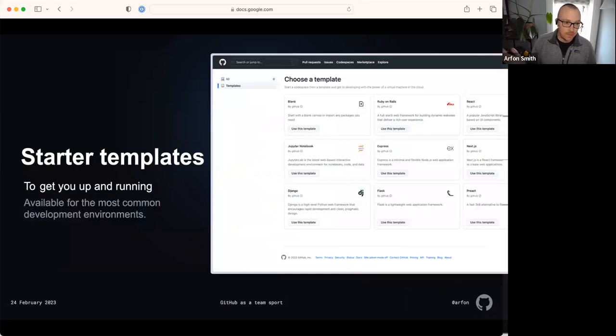So Codespaces is, as I said, there's a pretty generous free tier. It's enough to get you up and running. Codespaces runs by default, and after 30 minutes of inactivity, it will shut itself down. So you won't burn all your free minutes if you leave a session open. And there's a bunch of starter templates.